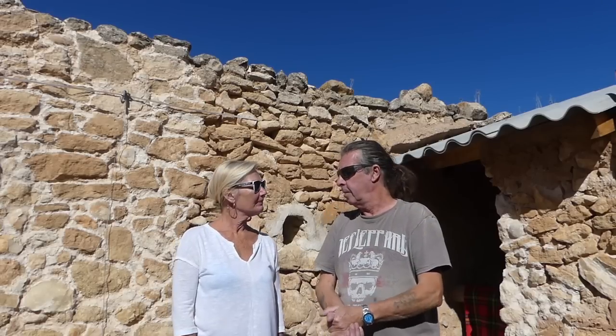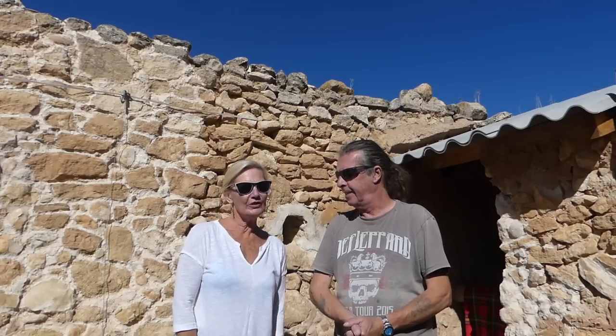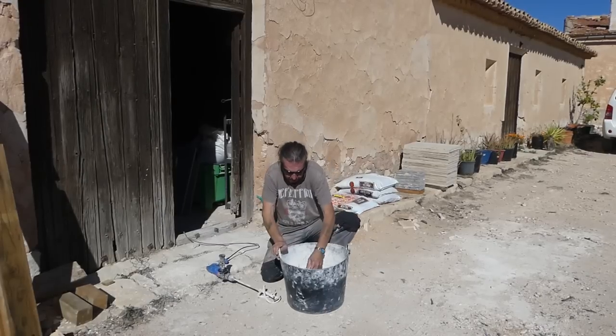So I think the hallway or the kitchen... Well, I'm still in the passageway. I want to give the other wall another coat. Yes, it just needs one more, I think. So shall we crack on? Let's do it.